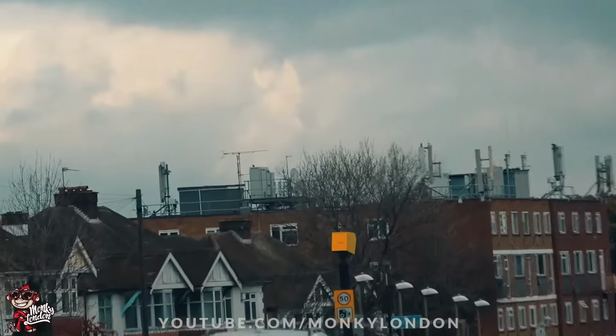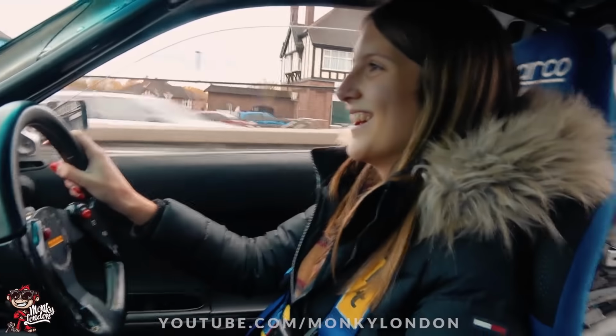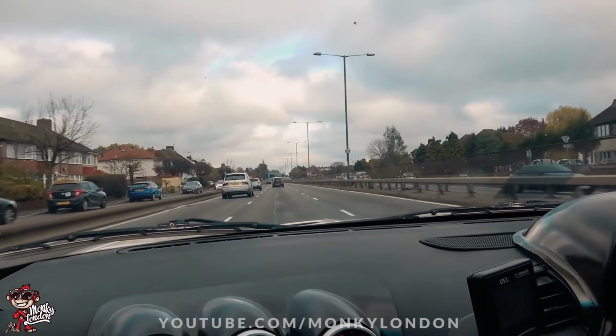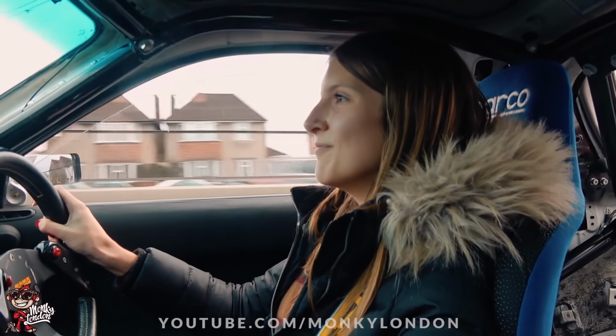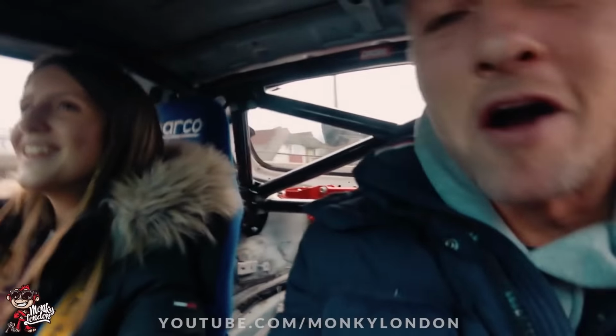Accelerate through that speed camera. No, don't. What are you doing, Johnetta? Obviously, if you are in the UK, be aware of speed cameras. They're everywhere, and police cars as well. She's getting the boost. Let it surge, feel the power, go on, flat down. Proper fruity, this.